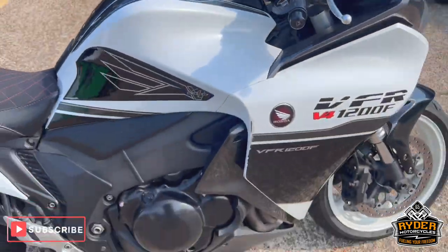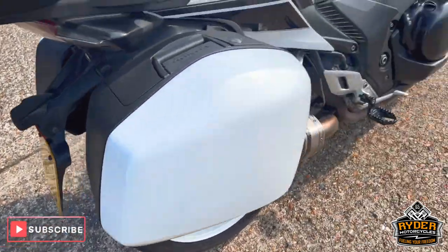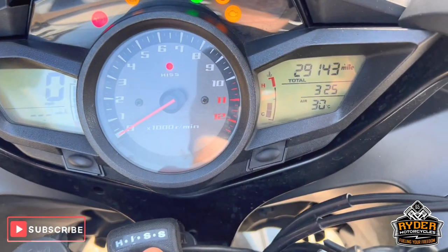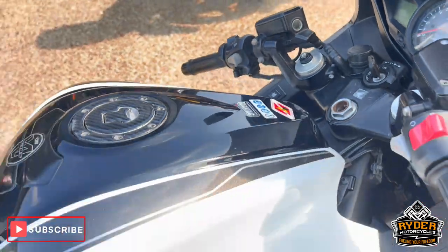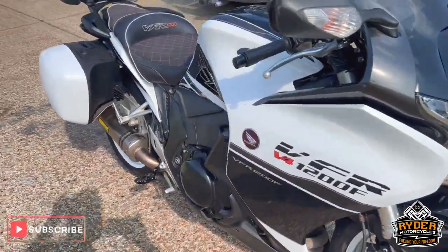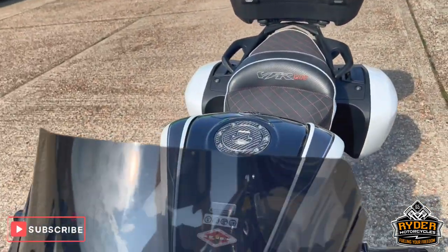Today we've got this Honda VFR1200F. It's a 15 plate, and the mileage is 29,143. The bike's yet to have a valet. It's just a quick walk around video just to show you the bike. There's a little bit of damage on the right hand side panel, but I'll show you that as I go around. We'll start off at the front.